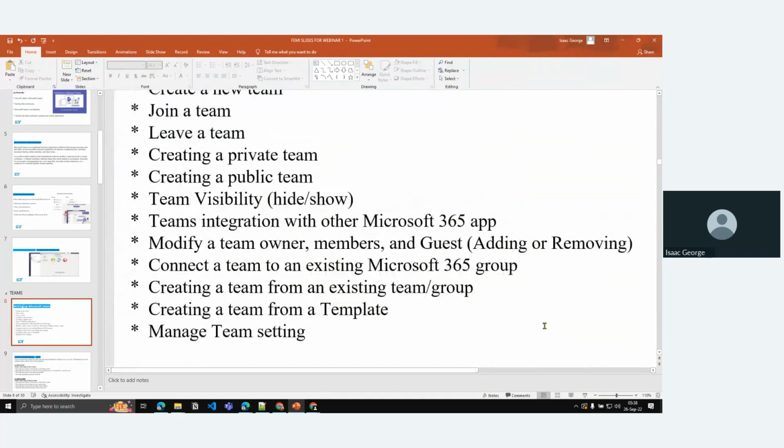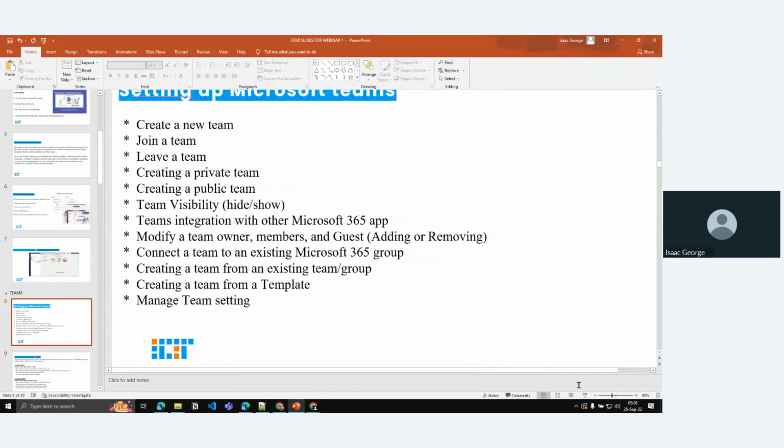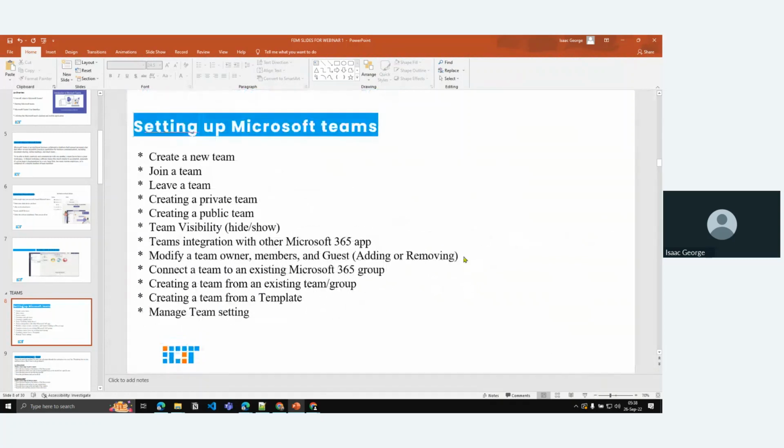So during the course of today's training, we're going to discuss how we can set up Microsoft Teams, how to create a new team, how to join a new team, leave a team, create a private team, as well as hide or show a particular team while we are within the Microsoft Teams space.